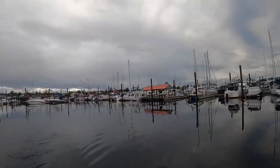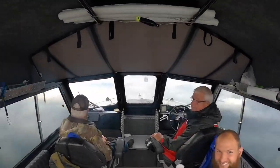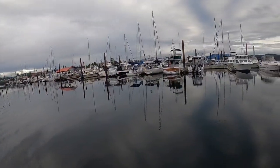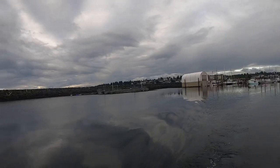Good morning. Heading out to Toba Inlet today with the boys: Brandon, Dick, and Martin. Say hi, guys. Gonna be fishing for some salmon today. Hopefully get some good weather.